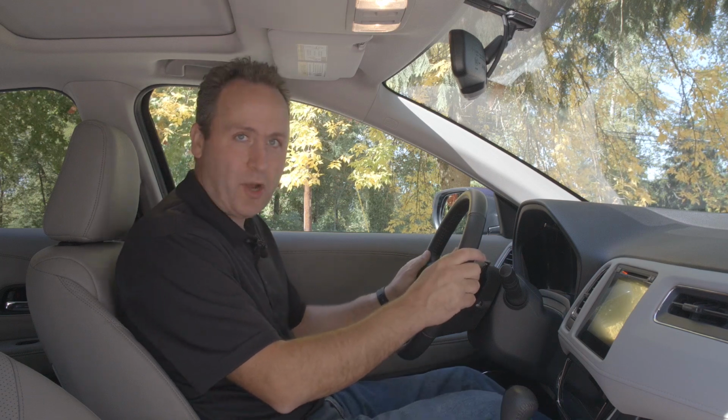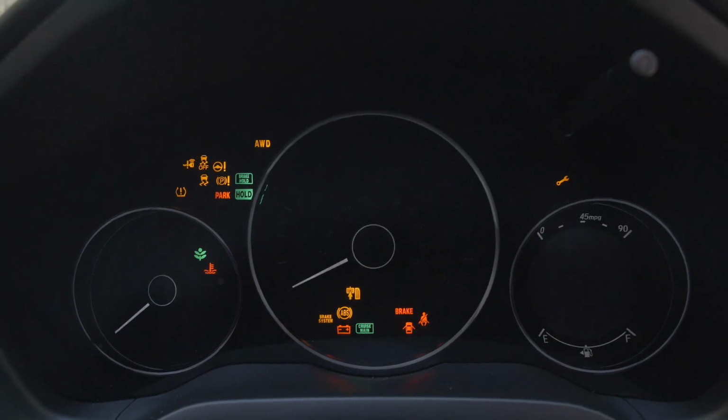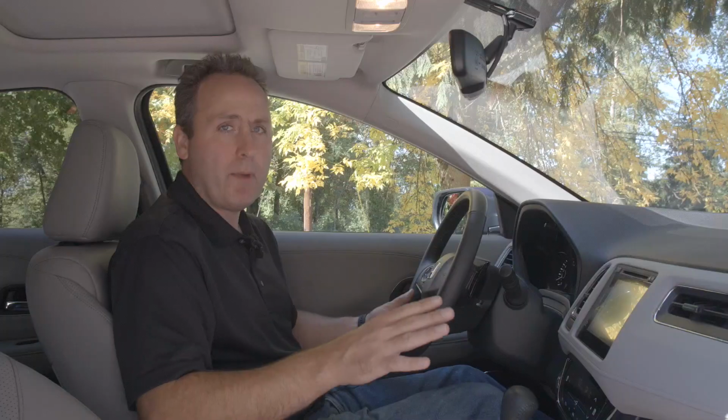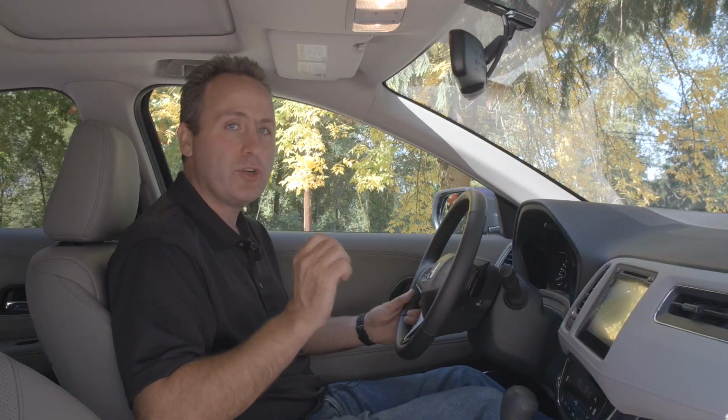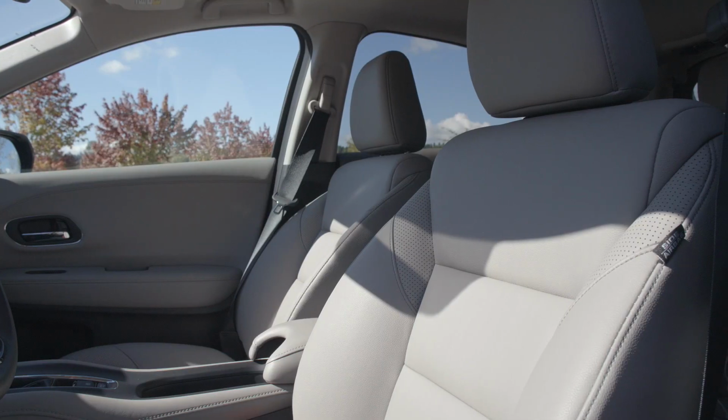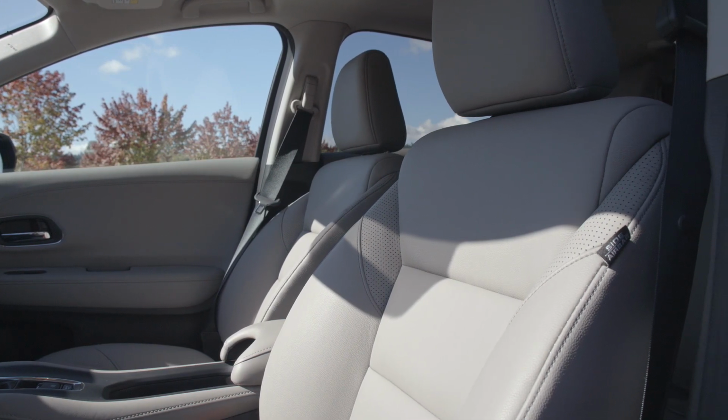Okay, let's start it up. Simple push-button start, it's always very nice. Now keep in mind that this vehicle starts under $20,000. The model we're driving right now is priced around $27,000. But what you get in this vehicle is really impressive.